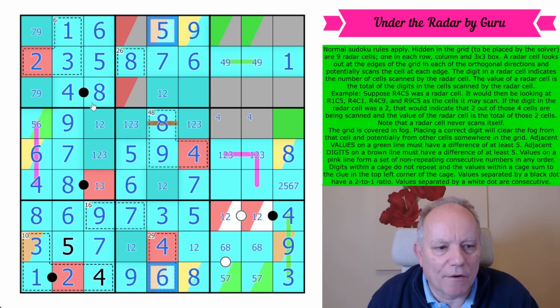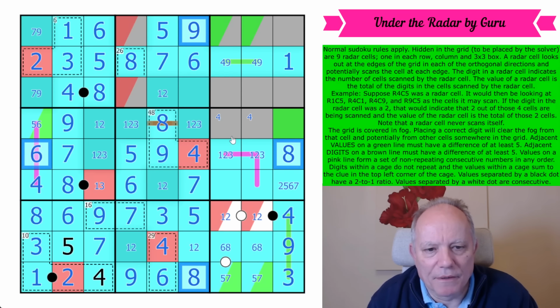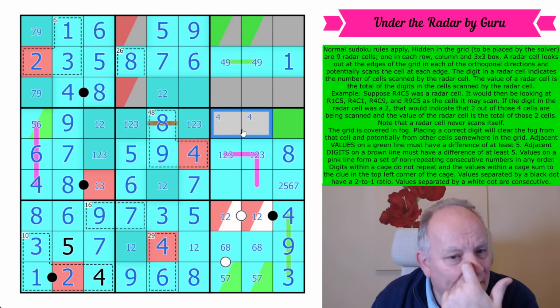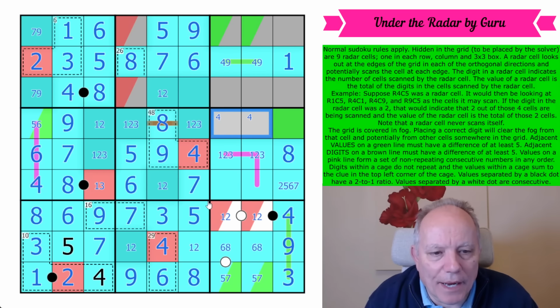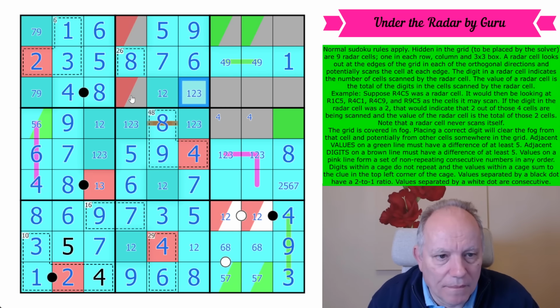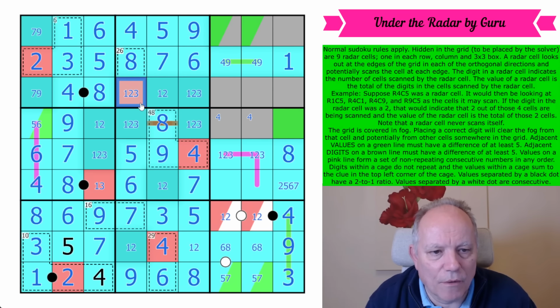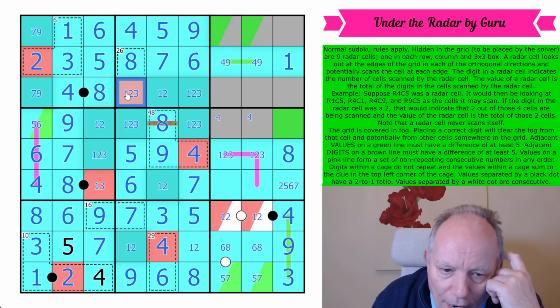Oh, I can get rid of all the orange and yellow colouring, can't I? Because it's all done. We worked it all out. And in fact, that will let me focus on the green colouring soon, which I might not care about. Anyway, that is 1, 2 or 3 in the column. There's a 4 in that box, and there it is. And in that position, it cannot be a radar cell 4. So that is the radar cell now, and is 1, 2 or 3, which is what a radar cell always has to be.